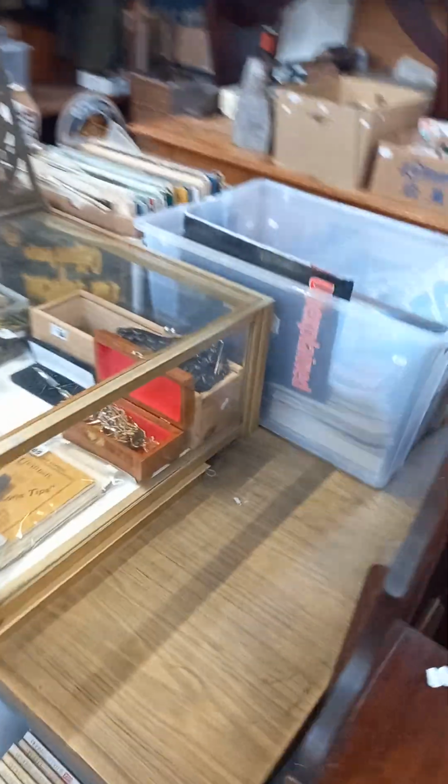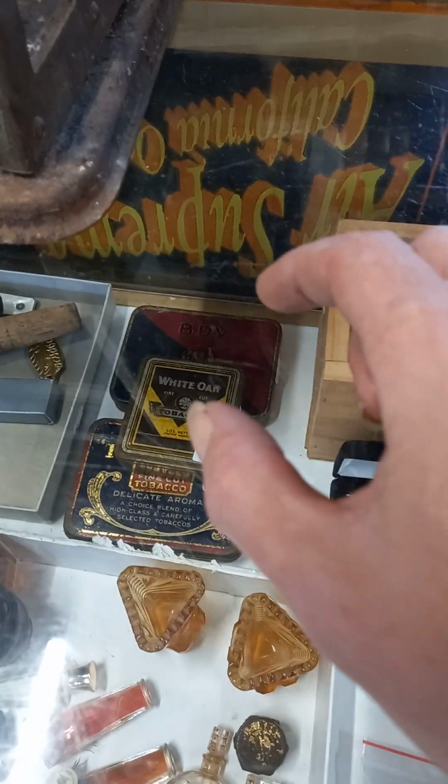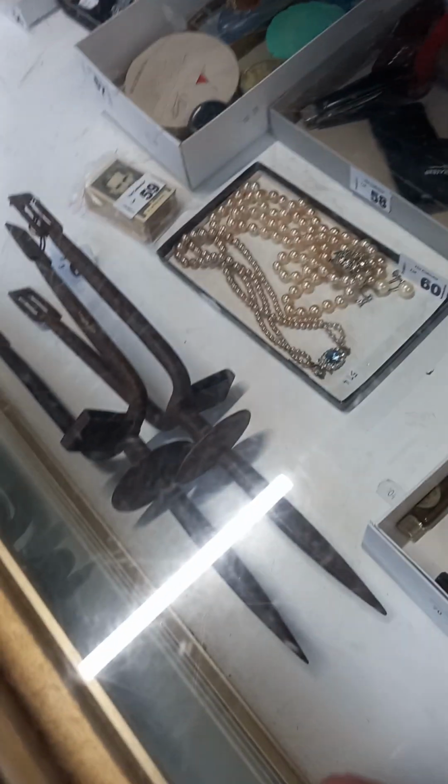Another nice little portable gramophone with the needles and some records. Victorian cedar chest. Nice little display cabinet. Twin pedestal oak full-length mirror dressing table. We've got some nice stuff here. Some more cigarette cards. Good Australian tobacco tins. These things are pretty cool.